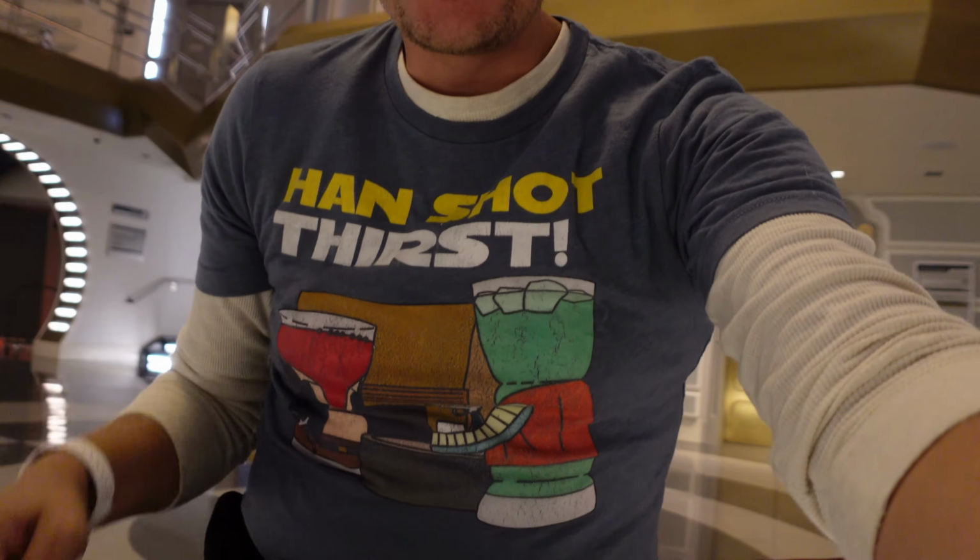fun. We got our Han Shot Thirst shirt on, chilling out in the Atrium, completely solo. Nobody's awake. It is officially 3 o'clock in the morning. Got to get some rest. Probably will wake up at 6 and do this all over again. This is an amazing experience, and if you are a Star Wars fan, take your time, figure it out, try to get here.